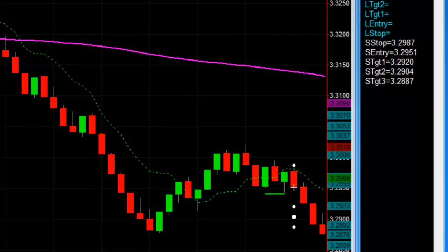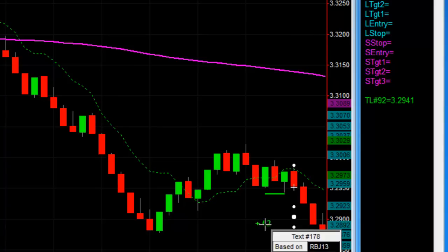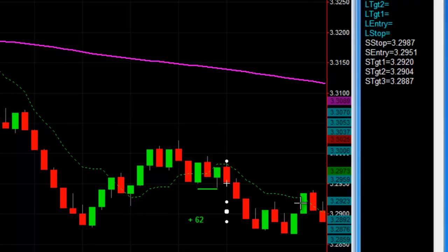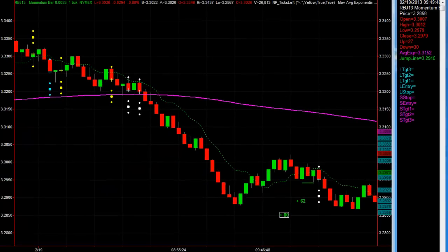Ended up being a really great trade. And that was good for 62 ticks at $4.20 a tick. And the second position didn't do quite as well. It stopped out up here, but it was still good for another 18 ticks. So all in all, 80 ticks on one trade on unleaded gas. I mean, that's over $300. And that's it. We're done.